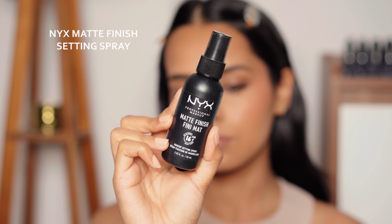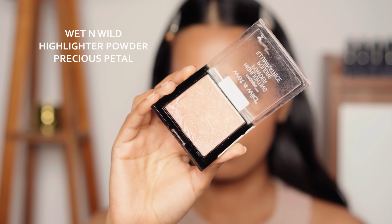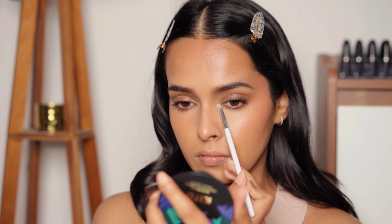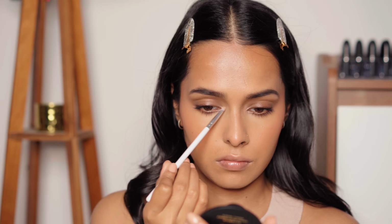Then we have a setting spray. This is the most important product for a good makeup base and a long-lasting makeup base. I used to ignore setting sprays a lot, like if you watch my previous videos, you will see I'm not using a setting spray in most of them. It's a very important product to keep your makeup fresh for a longer time.